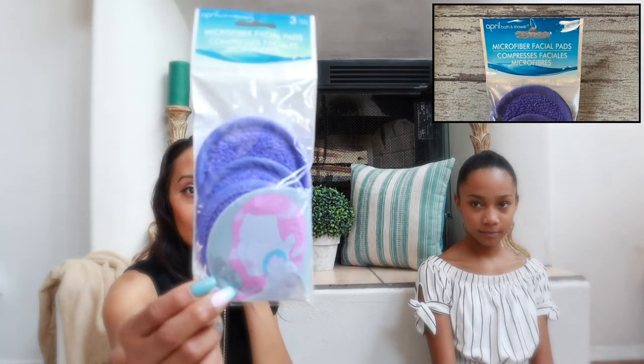So the next thing that I got is this Pears transparent soap. I'm going to use this to do my eyebrows just with a spoolie, and then you just brush them up like that. Another thing I found were these little, what are they, microfiber facial pads.